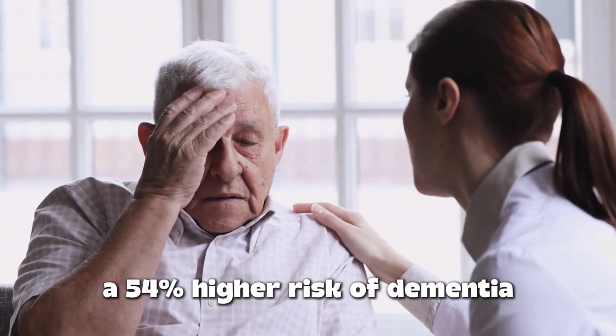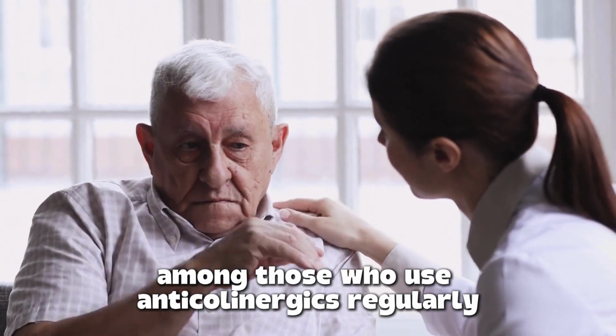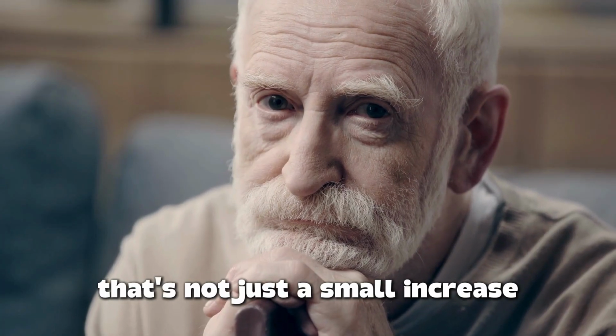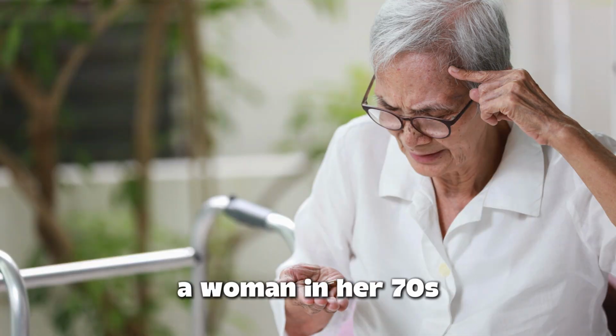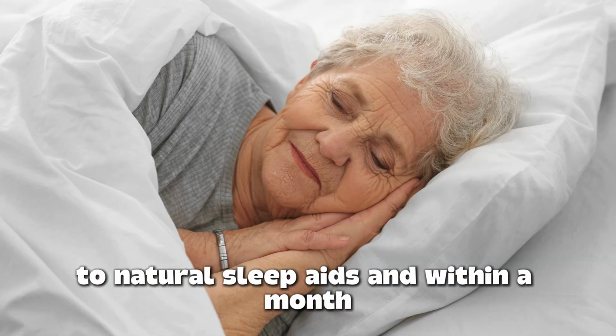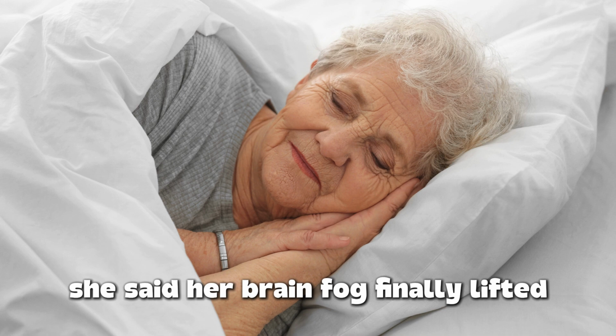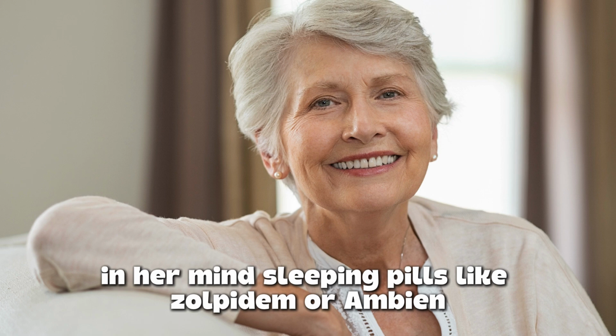Research shows a 54% higher risk of dementia among those who use anticholinergics regularly. That's not just a small increase, it's a major red flag for anyone concerned about brain health. A woman in her 70s switched from nightly antihistamines to natural sleep aids, and within a month, she said her brain fog finally lifted. She described it as feeling like someone turned the lights back on in her mind.